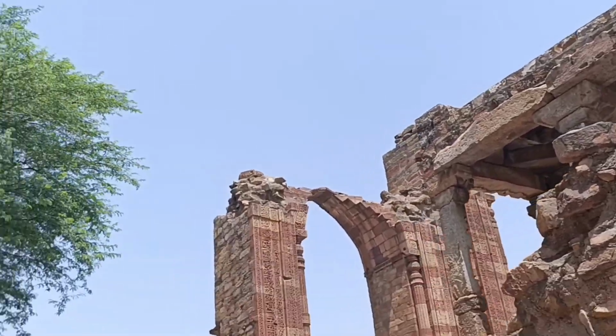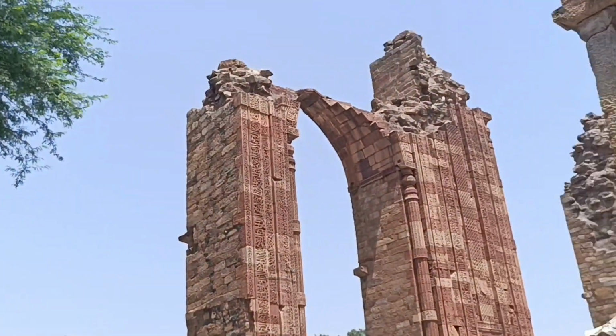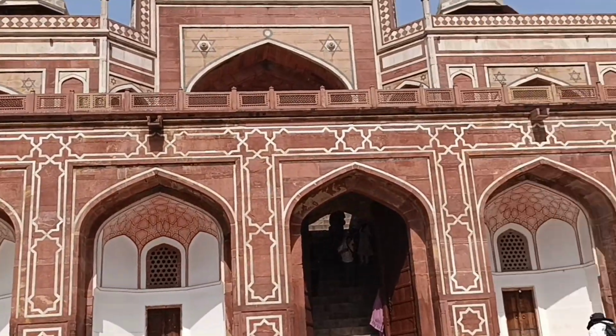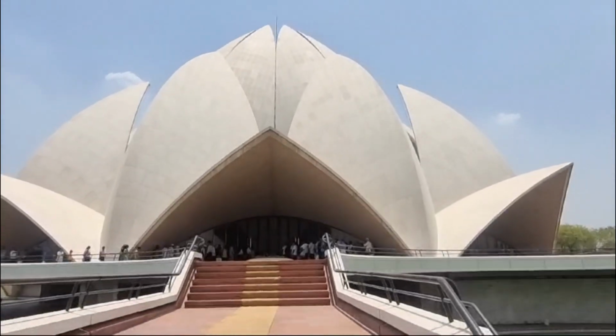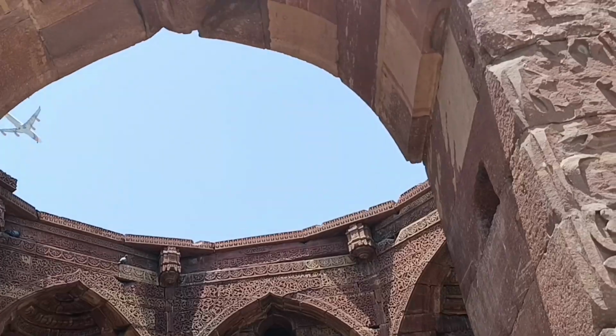In December 1911, King George V of Britain decreed that the capital of British India would be moved from Calcutta, now Kolkata, to Delhi. Construction began in 1912 at a site about 3 miles, 5 kilometers, south of the Delhi city center, and the new capital was formally dedicated in 1931.